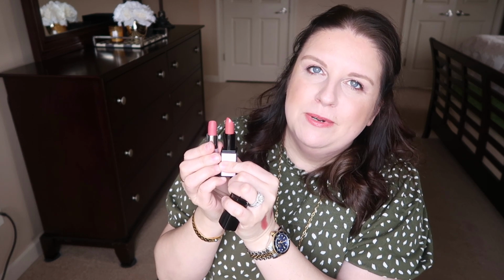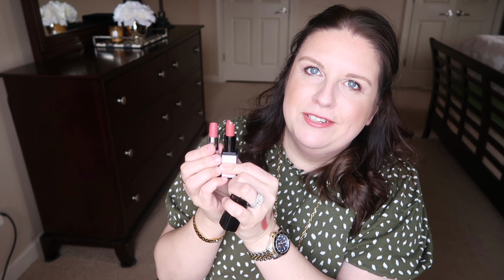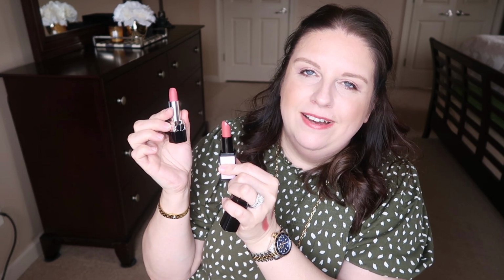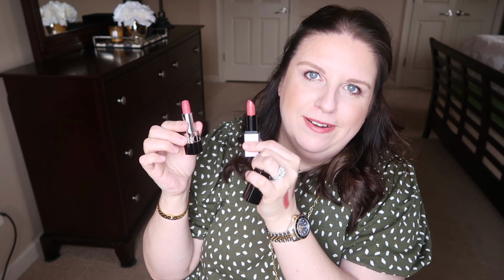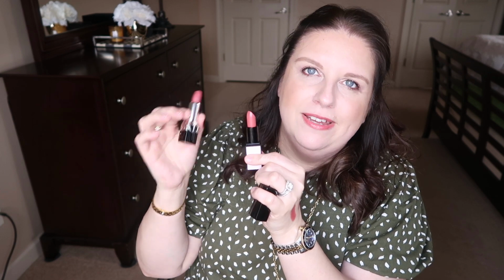They probably look slightly different in the bullet, but when you swatch them, and I'm gonna swatch the Tom Ford, you're gonna trust me. This is more expensive, this is less expensive, but it's like a dupe, except this is the creamy formula, this is the matte formula, but trust me guys, this is exactly the same. So look, I'm gonna swatch it next to this. Do you see it? It's maybe a slightly different shade, but I mean, look, these two are literally identical.